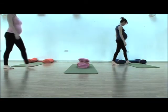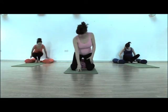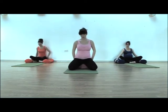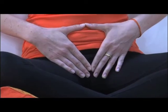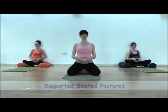Be sure to make yourself as comfortable as you can. And then you can bring your 2 hands onto your belly, wherever best connects with your baby. Let the thumbs touch. Create a little downward pointing triangle, creating a lovely connection between you and your baby.